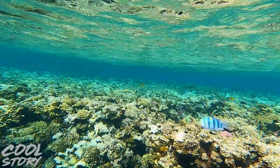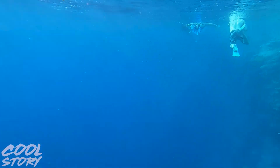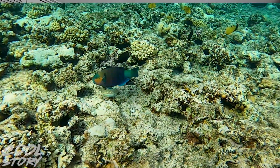And I swam out into the middle of the blue hole, and there's not much there. It's just a giant pit. But I went over to the edges, and that's where I could see more marine life. There were a ton of fish. I found this little buddy.